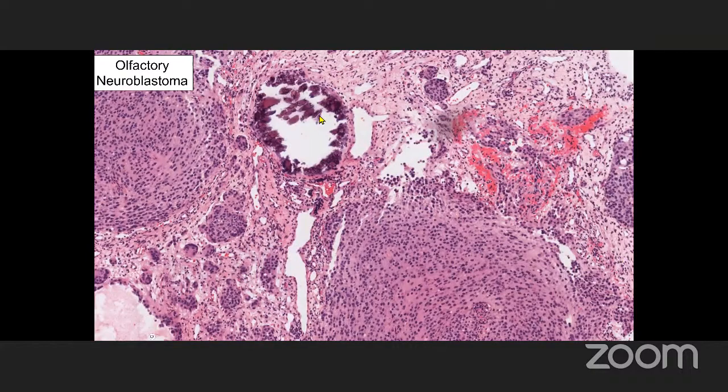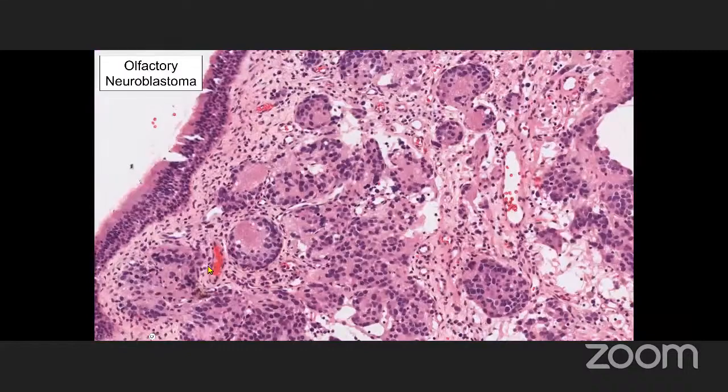Here's a different example with dystrophic calcification, a lot of neuropil. See this fibrillary stroma and these tight nests here of tumor cells. Again, the nuclei are round to oval and pretty bland. This is a pretty low grade, kind of well differentiated olfactory neuroblastoma. And then again, that nice fibrillary neuropil, which is very, very typical of these.